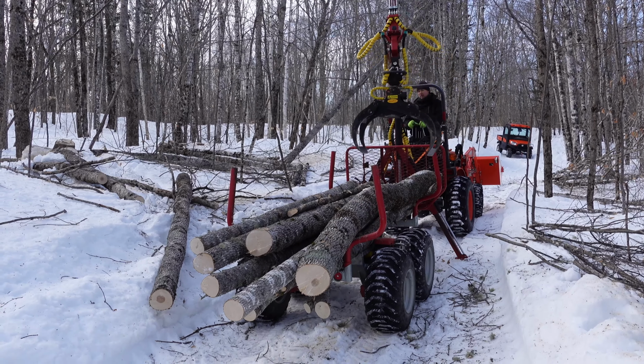Okay, guys, so that's a pretty nice load of wood. I didn't think we'd have a full trailer load, so that's going to be a solid half cord of firewood. This size wood is perfect for us. It's going to go through the firewood processor easily. There's not going to be anything to hang up in that machine, so this is going to be really great wood for us to process.